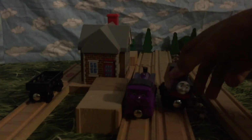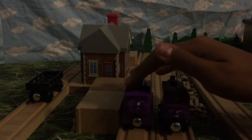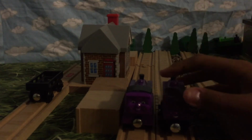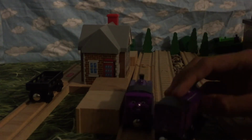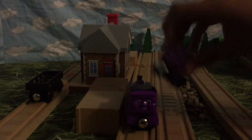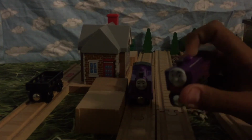If you turn it to the back, you can see this face is completely smaller. This one is bigger. And if you don't know what the face on the back of the engines is for, it's to help them on the mountains when they're climbing. You can read about that in the Railway Series, but he's number 4. It says Culdee on the bottom, of course. I already told you everything about him, so there's nothing else I could say.